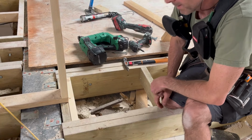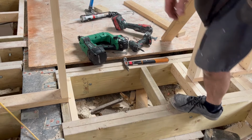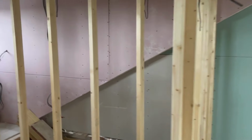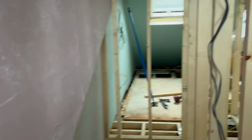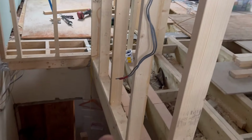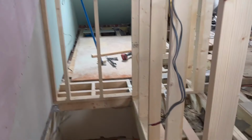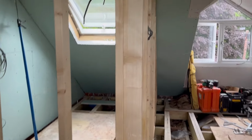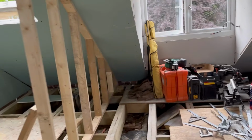Right, there we go. Okay, so all we've got left to do now is the noggins and the two door frames, and then we can start plasterboarding. We're only plasterboarding one side anyway because we're going to get the electrics done, but we can board all the way down to the bottom, all the way around, to get that sealed in, and we can stop some of the dust from the loft going downstairs. And also we can start finishing off once we're able to take these floors out.